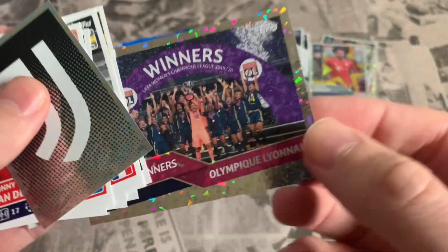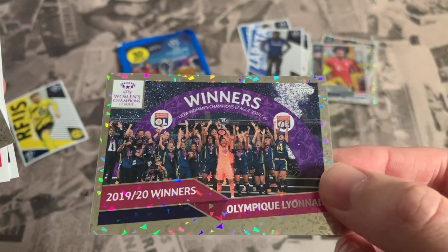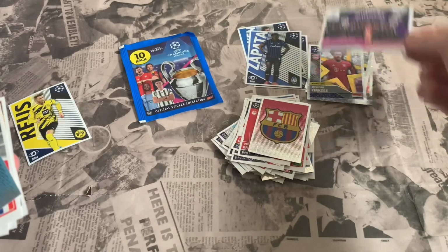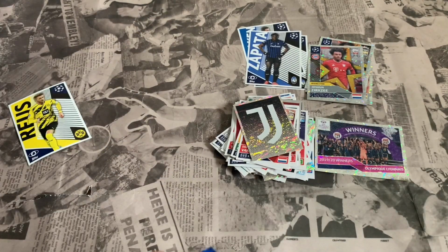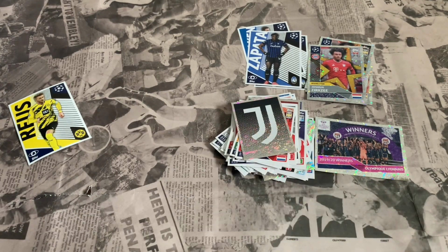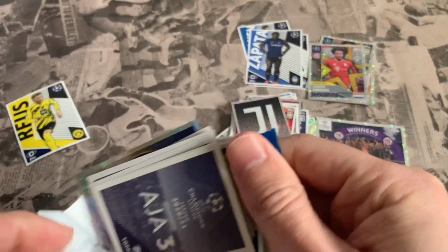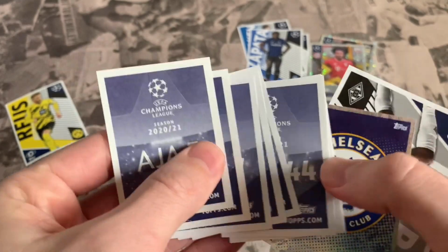and that is the women's Champions League winners of 2019-20, which was obviously Olympique Lyonnais. I don't know if we got that one already. I think we have. Look at that. Look at the shine. Look at that. It's class. The holo coming through on those shinies looks well good in that light. Should keep them there for now. All right, last pack then. See what we get in this one.